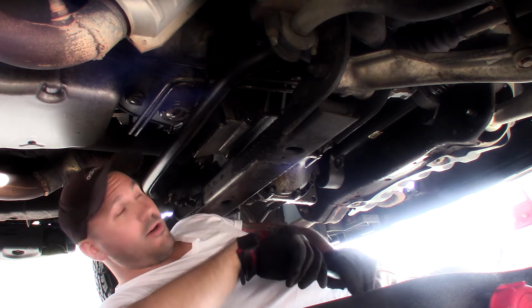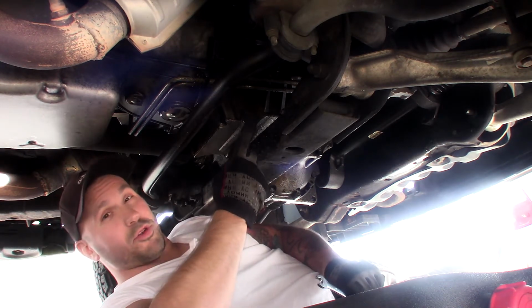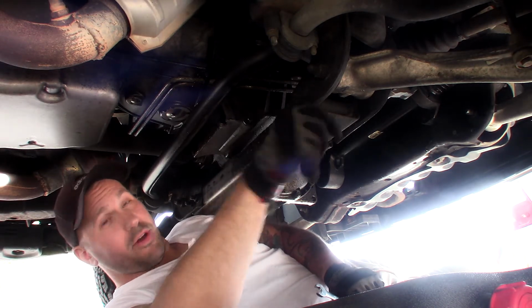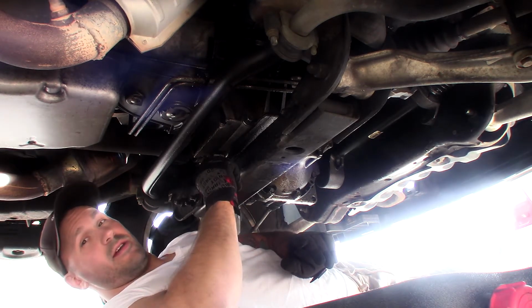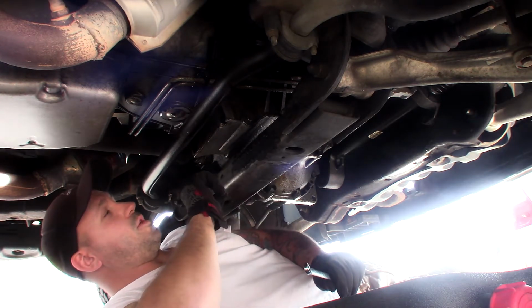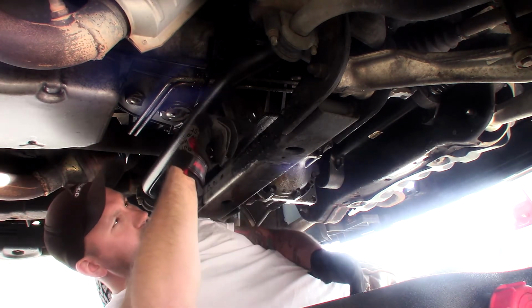Okay, now this is the bottom of the engine in this particular vehicle. This bolt right here is the drain plug. When I unscrew this and pull it out, oil is going to pour into this hole. On this side of the oil pan is the oil filter. Once we drain out this oil, we're going to pull out the oil filter. A bunch more oil is going to come out when we pull that out. It's going to be a little messy. Let's get into it.